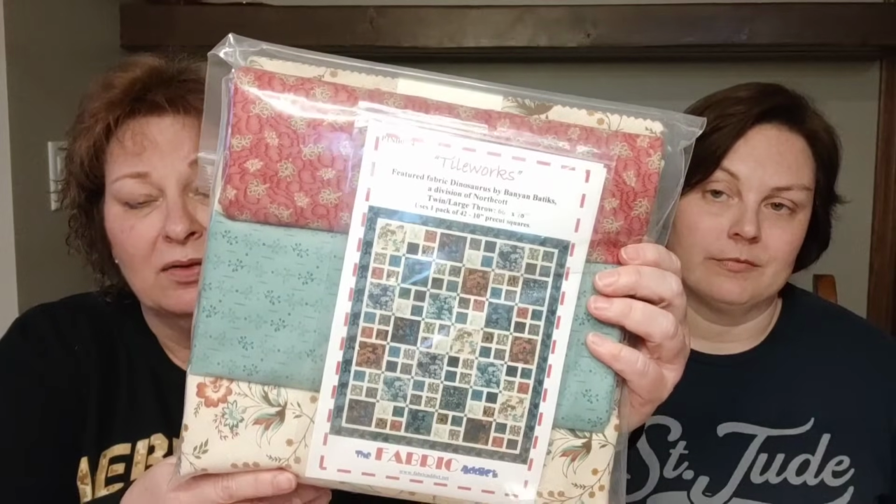We also have, we didn't bring our quilt. But if you look at our last video, you'll see it. Here's a new kit. We have limited stock. It is a pattern called Tileworks by the Fabric Addict. We took our own choice of fabrics, kitted it up for you. It's a full kit with the exception of the backing. And we do have a couple of limited backings that you can purchase separately. Check out our last video and see what the quilt looks like because it's really cute. We do have the patterns only too, if you're interested.